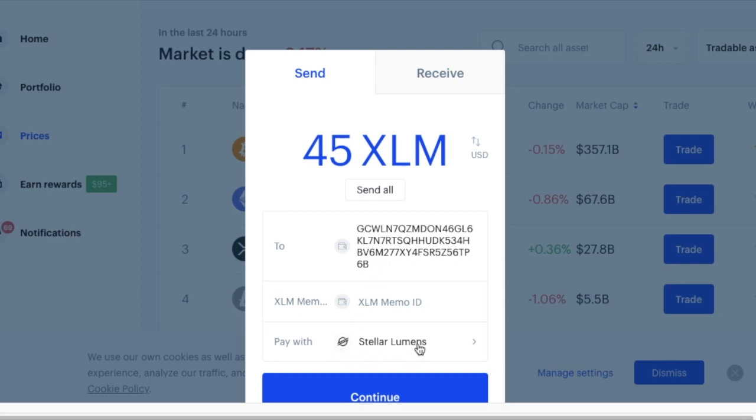All right, paid with Stellar Lumens. So you want to make sure everything is matched up. Like if someone is sending you Bitcoin, for example, they say, hey, send me Stellar, and they send you a Bitcoin address. That's a problem. You could lose your Stellar Lumens that way. So you definitely want to make sure it matches up there.